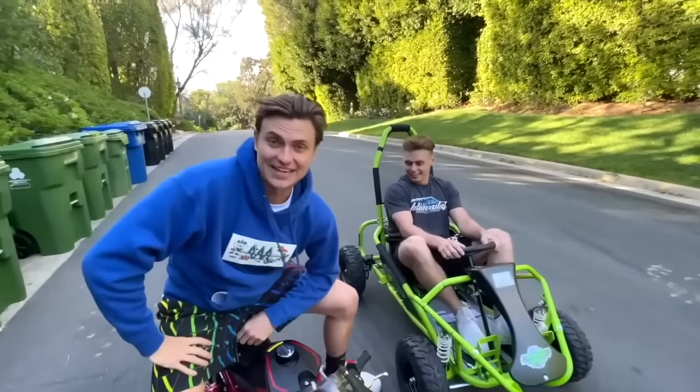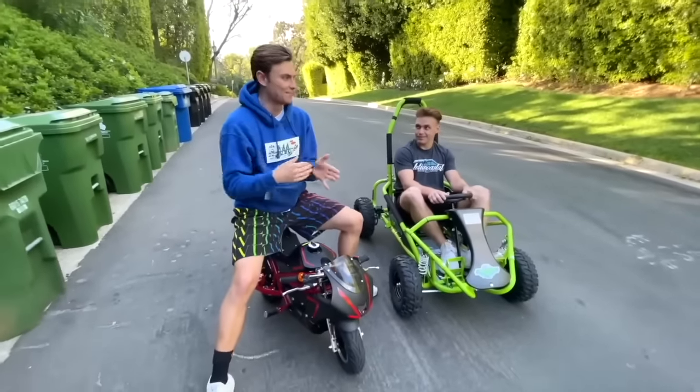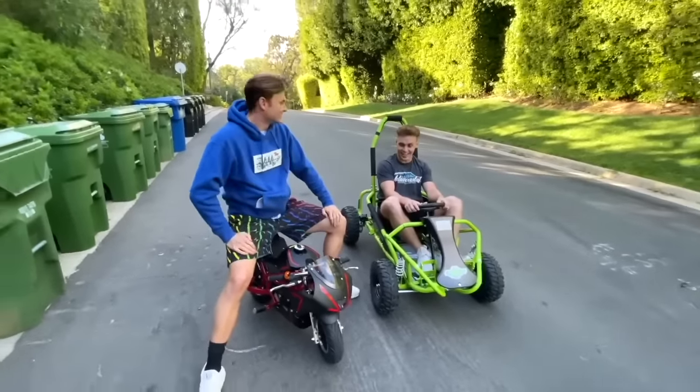Than the go-karts. If you guys commented down below that the little mini bike was faster, you're right. It's not faster off the line, but once it gets moving, this thing is unstoppable. That's insane.